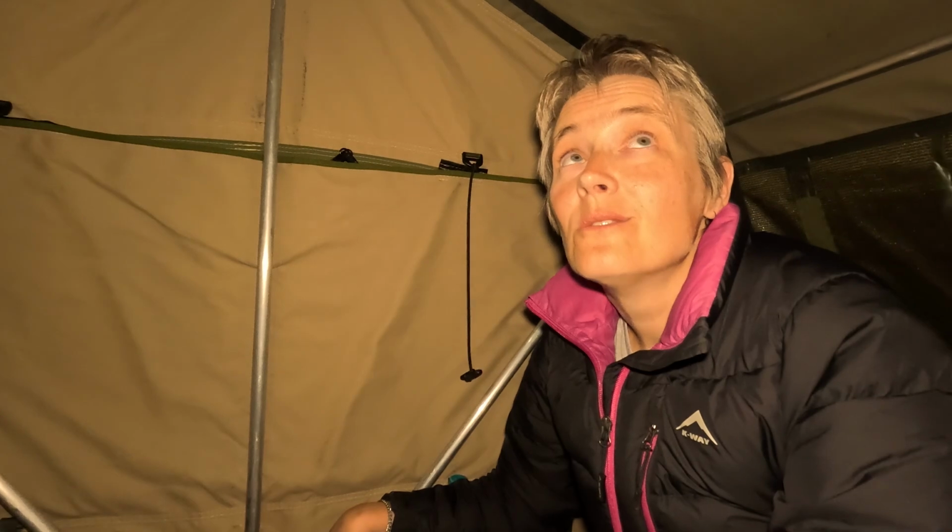Okay, we made it. We're in the tent. And the wind is outside. Oh, dearie me. I don't think we're going to get very much of a good sleep tonight with all this banging and crashing if the wind doesn't die down.